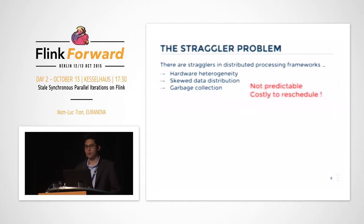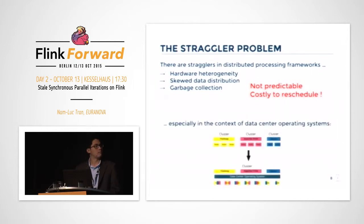Meaning that if you have a straggler at one iteration, you cannot just try to reschedule the task from that straggler on another worker at the next iteration. Because before you know it, at the next iteration, there will be another worker that will be the straggler. So that's something that you cannot solve from a pure scheduling point of view, because it's independent from the framework. And that is particularly true in the case of data center operating systems, such as Mesos, in which you have your cluster, and every one of your workers is competing. So all the frameworks are competing over the resources in the cluster. So you have workers that will execute tasks from other frameworks as well, and not only your own framework.